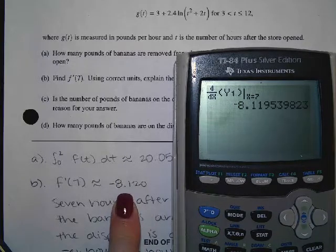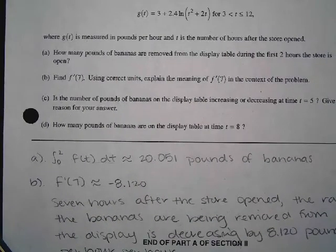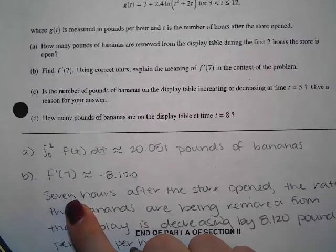So the derivative at 7 was negative 8.119 if you do truncated rounding, or 8.120 if you do rounding with the rules. And then I said 7 hours after the store opened. That's what the 7 means. Yep. You can do 3 or more. If you did 8.12, you would not get the answer. Yeah.